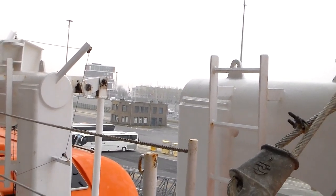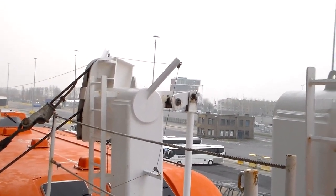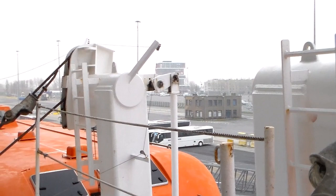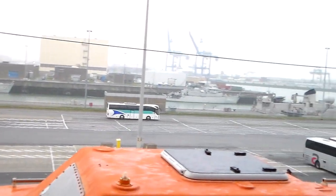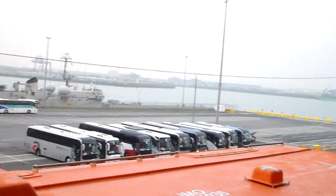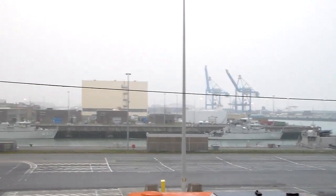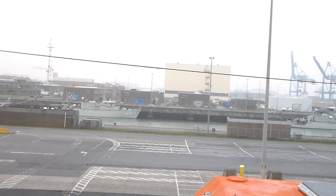More coaches coming. There's some small ones, some little red coaches, which take you to the terminal. And a bit later on this morning, I'm going to go on one of them and go to the terminal, do a bit of shopping. Hopefully I can use my card in the terminal and get some fridge magnets and so on. Anyway, that's all there is to Zeebrugge, this part anyway, where the dock is. So we'll speak to you all again later.